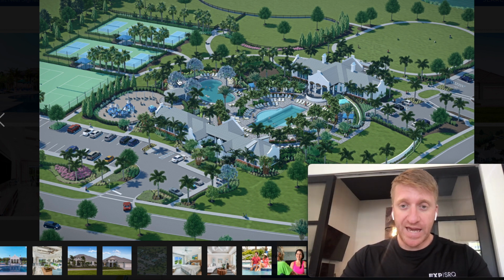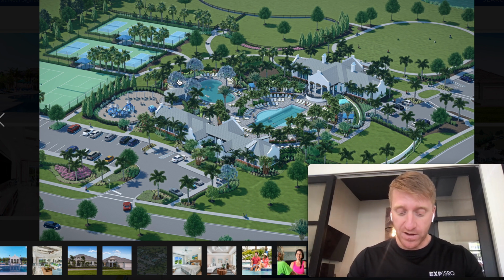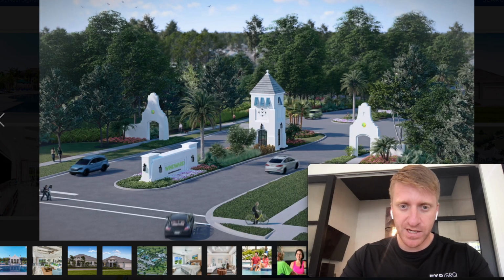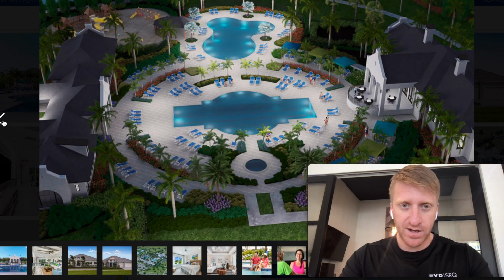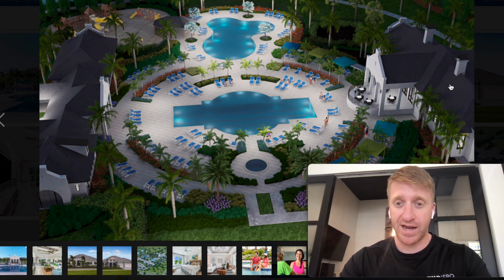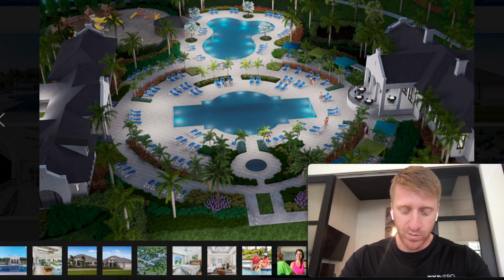Kid-wise, they're going to have a full resident-only clubhouse and a state-of-the-art fitness center. Let me see if we have some pictures here. Here's another look at the pool area. Here's a clubhouse, a state-of-the-art clubhouse. They're going to have an on-site activities director at all times, planning events and all this kind of holistic activity. They're going to have a children's swimming pool, which is awesome. Probably zero entry, shallow, and separate, which for us parents with young kids is a great feature.